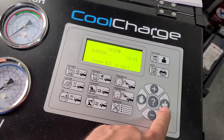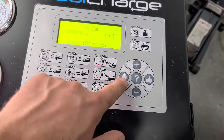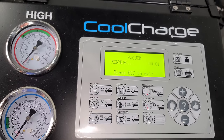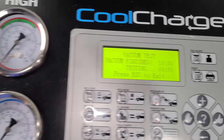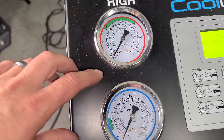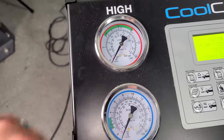It says press okay, but it's just a thumbs up. Man, I like it, don't get me wrong, I think it's cool. Thumbs up. And this is stop. 2, 1. Finished. All right, cool. So this does an automatic leak test for 10 minutes. So you can see here, it's at minus 30, and hopefully this doesn't creep back up to zero and it stays exactly where it is.